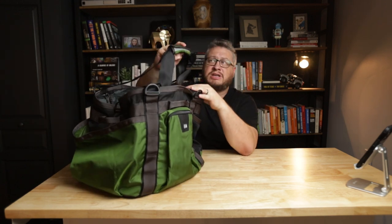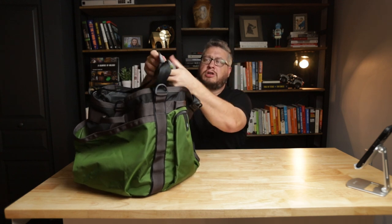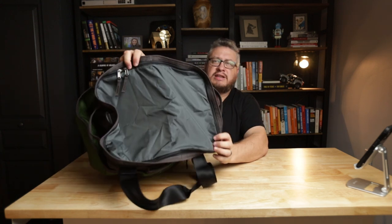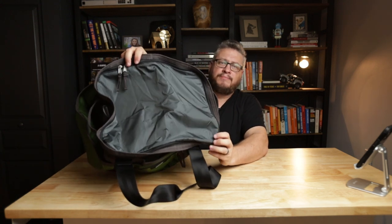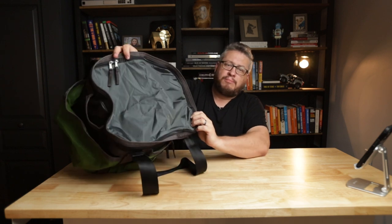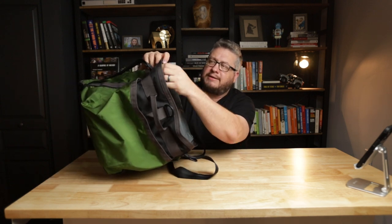First, it's got these handles that have a comfortable comfort grab Velcro attachment, so you can separate the two handles. Okay, that's good. Right now you can see that it's got a lid. This lid is zippered on, but it's also completely tuckable. There's a pocket in here where you can tuck the lid. So let's go ahead and do that.